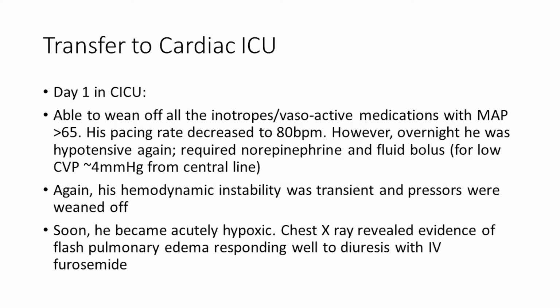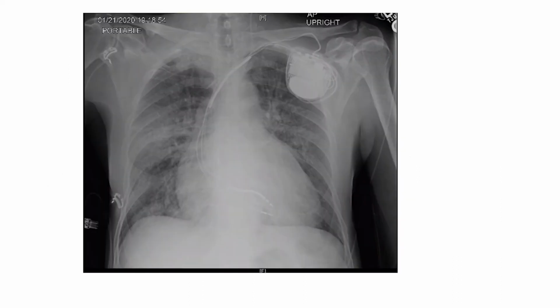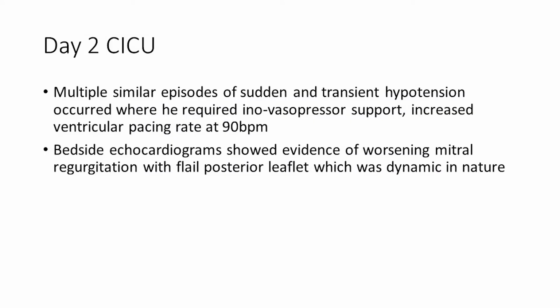Now, overnight, he was stable hemodynamically, but he did have acute hypoxia, and chest X-ray was suggestive of flash pulmonary edema. He diuresed well. In the morning, next day, this is just a chest X-ray with some pulmonary edema. Now, he kept having similar episodes, and those episodes lasted anywhere from 5 minutes to an hour, and then he would be able to be weaned off. During one of those episodes, we were able to capture a bedside echocardiogram, which did show worsening mitral regurgitation with flail of the posterior leaflet, and that was dynamic in nature. While he was stable, he did not have that.